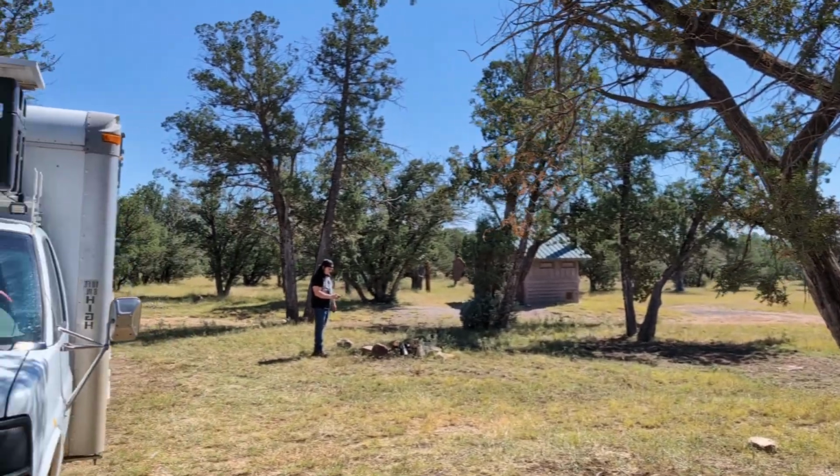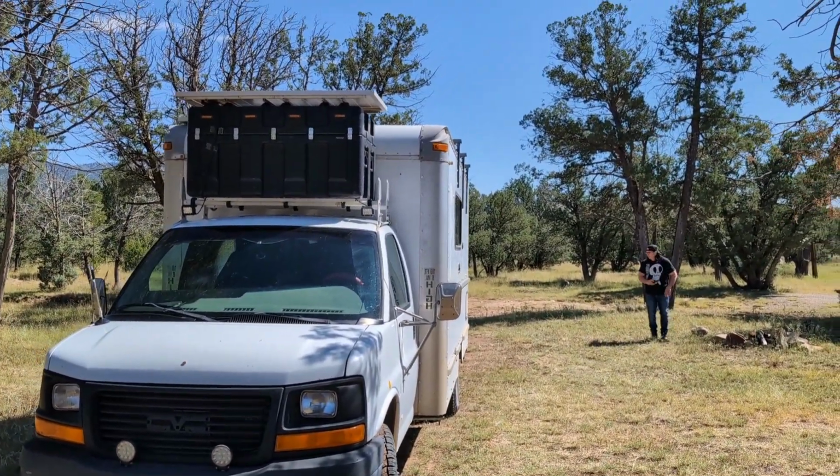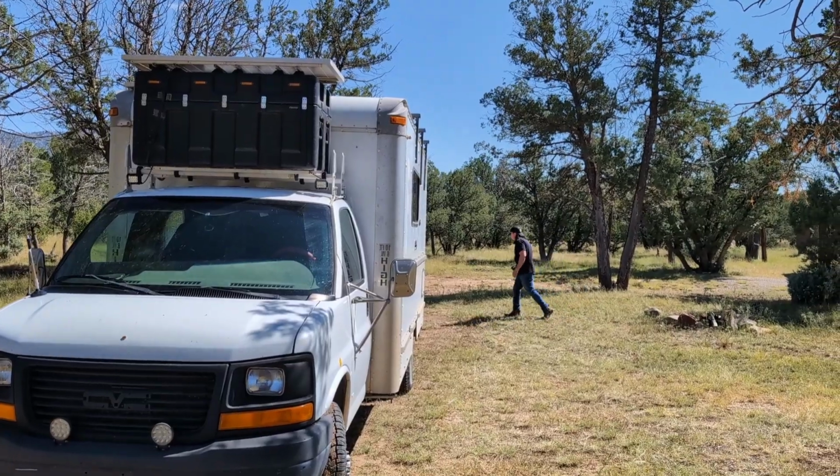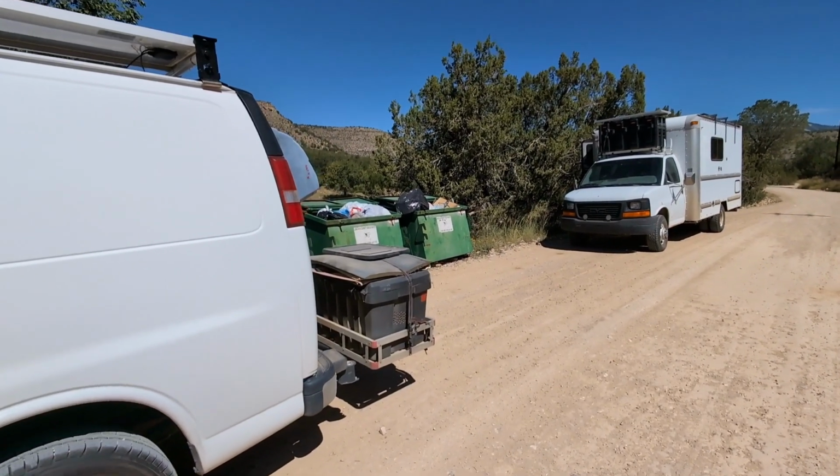And we don't know where we'll end up. We might come back here this evening, or we might go to a different campground. Check in a minute. All right, check this out. This is what every national forest needs.